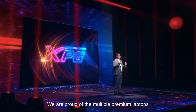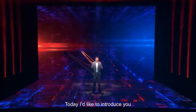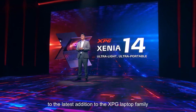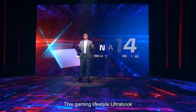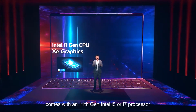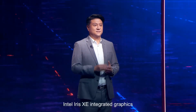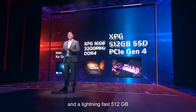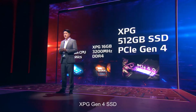We are proud of the multiple premium laptops that we have brought to you since last year. Today, I'd like to introduce you to the latest addition to the XPG laptop family, the XPG Xenia 14. This gaming lifestyle ultrabook comes with an 11th gen Intel i5 or i7 processor, Intel Iris Xe integrated graphics, 16 gigabytes of XPG DDR4 RAM, and a lightning fast 512 gigabyte XPG Gen 4 SSD.